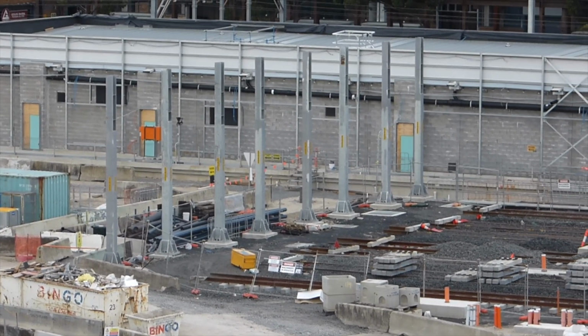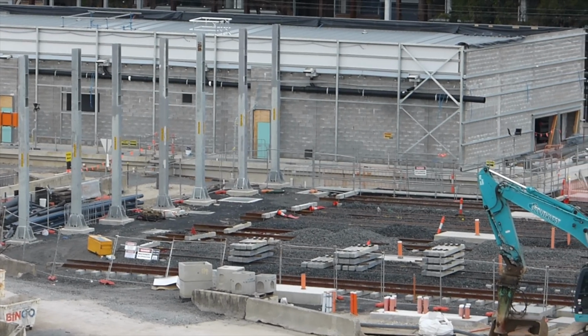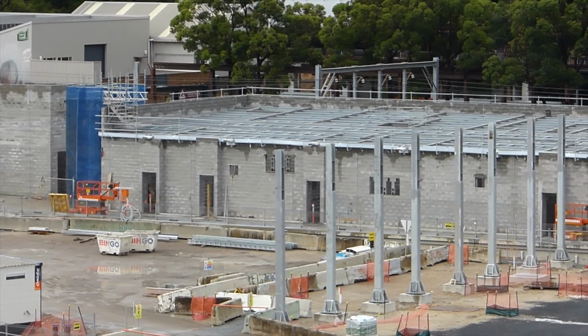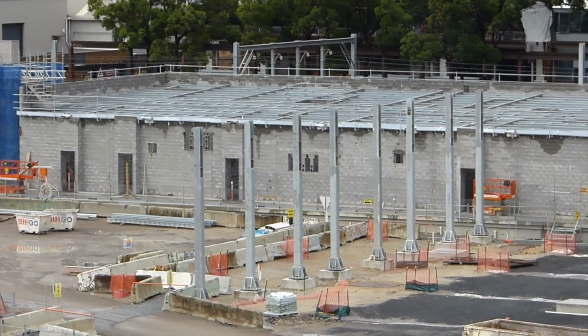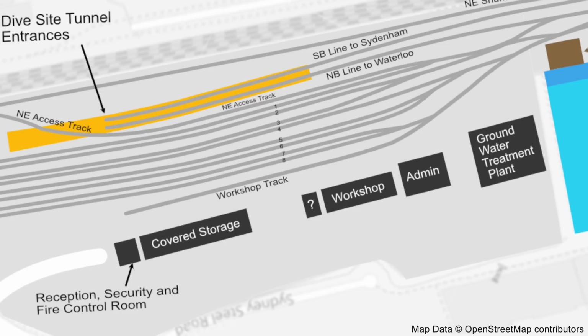Although the line is underground here, the actual twin tunnels don't start until just before the Bedwin Road bridge. On the 26th of March, the services building looks similar to now, but it didn't have a complete roof. Now here's an update on the buildings that will form part of Trains Facility South.